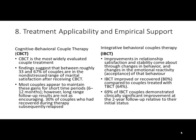How good are these approaches? CBT has roughly between 33% and 67% of couples reporting satisfaction after receiving it, and in a 6 to 12 month follow-up, 30% of couples who had recovered during therapy had relapsed. So not bad. In integrative, 69% of couples demonstrated improvement at a follow-up 2 years later, and they said 80% compared to couples treated with traditional behavior couples therapy.